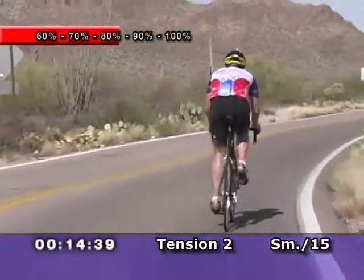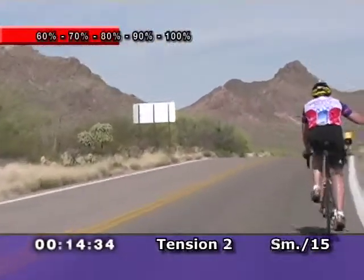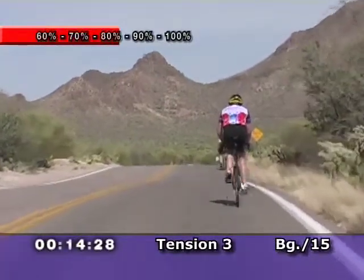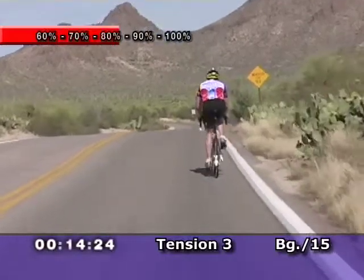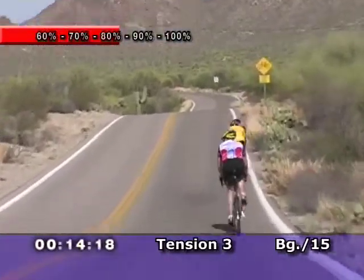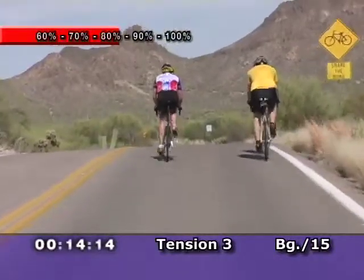Okay, now, we're not climbing necessarily, but I want you in your big chain ring, 15. So a little bit more tension on those pedals. If you're on a stationary bike, bring that tension up to about a 3 on that scale from 1 to 5. All right. There's the mountains up ahead. Your intensity right now is a little bit lower, okay? So I want you around 75 to 80%.